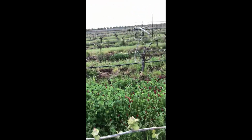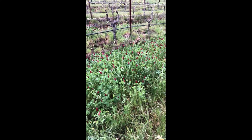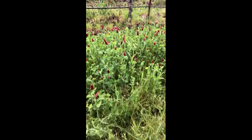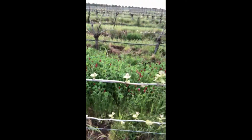So I'm doing a lot more clover and vetch. It's pretty this time of year. The crimson clover is almost in its peak. We've got our little bumblebee friend enjoying some of the nectar. So this will fix a tremendous amount of nitrogen that will feed this vintage.